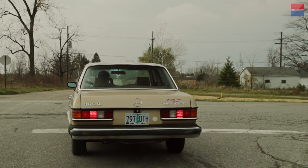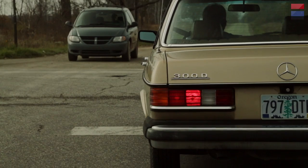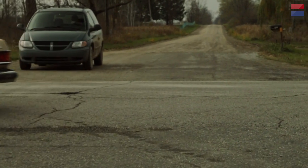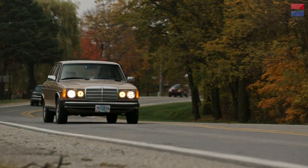I mean, this is not a pristine example. This is not the finest 300D you'll ever see by a long, long shot. It has tons of problems, but it's got a ton of charm and it still runs great. Still keeps up with traffic and still starts every time.